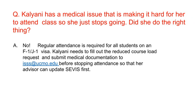So the correct answer is no. Regular attendance is required for all students on an F1 or J1 visa. Kehlani needed to fill out the reduced course load request and submit medical documentation to ISSS@ucmo.edu before stopping attendance so that her advisor could update CVIS first.